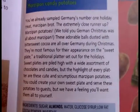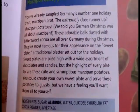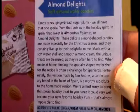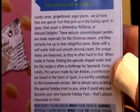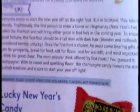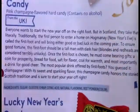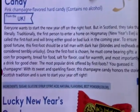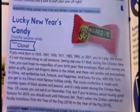Marzipan potatoes, which are marzipan balls that look like potatoes. I didn't like those. Almond Delights, guys. This was the soft almond wafers that we had in the beginning. These are really, really good. I like these. Okay. We have the pink champagne candy, guys. Oh, man. I hope this is coming through so you can read it. I'm afraid it isn't, but pause here if you want to read it, guys. That stuff was outstanding as well. Lucky New Year's candy.